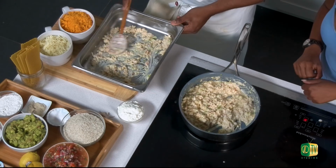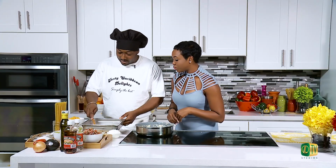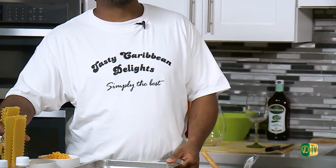This helps the noodles not stick. From the noodles sticking, okay. And also what I learned along my way is you don't have to boil noodles for lasagna. Interesting. Why not? Because this liquid will cook the noodles and all the flavor will come into the noodles. Okay, so we're saving time in the kitchen, saving some energy.